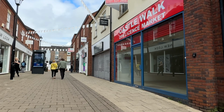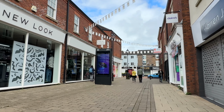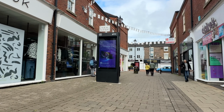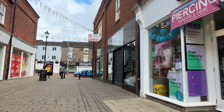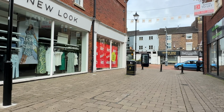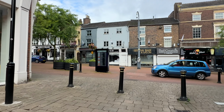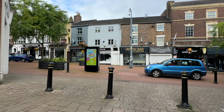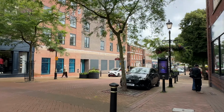Well, there's plenty more life here in Newcastle at 10 o'clock in the morning than there was in Hanley last week. Hanley was like a ghost town. We've got Newlick on the corner there. Up to 60% off sale. Wow. So we're going to make a right down here. Let's go and have a look at the gardens at the bottom. Let's see what we can see down here.